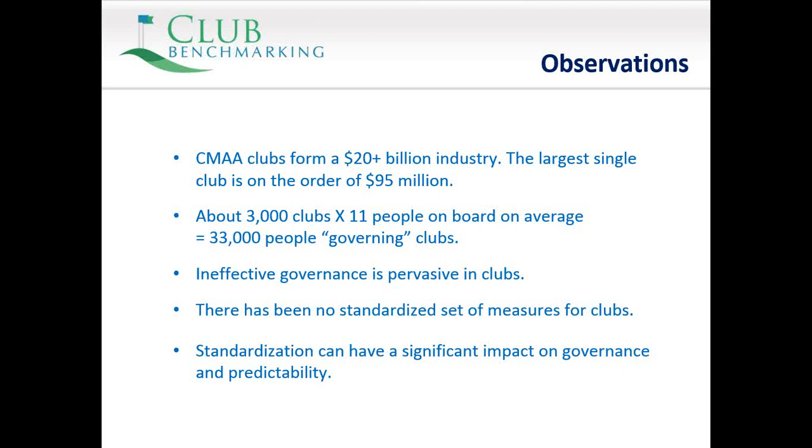The largest club is in the order of $95 to $100 million, which is a massive club. But that's unusual. In a $20 billion industry, usually you have 3 or 4 players that are $1 billion to $2 billion in revenue and a bunch of $500 million and then a bunch of little ones. This whole industry is made up of lots of little players.